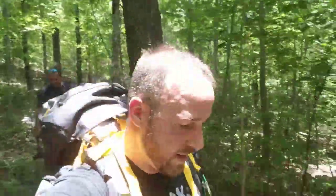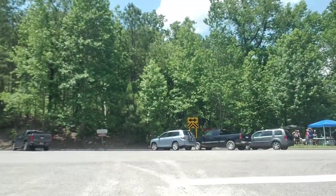Yeah. All right, after 5.9 miles today, 8.5 yesterday, a total of 14.9 miles. We have officially completed our journey. Oh yeah, never been so happy to see some asphalt. Oh, pretty black truck over there. Hot dog, we are done.